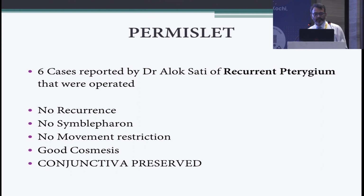So till now he has reported 6 cases. Dr. Alok Sati has reported 6 cases of recurrent pterygium. He has done this technique in all the recurrent cases, and he found no recurrence, no symblepharon, no movement restriction, very good cosmesis, and the most important thing was that the conjunctiva was also preserved.